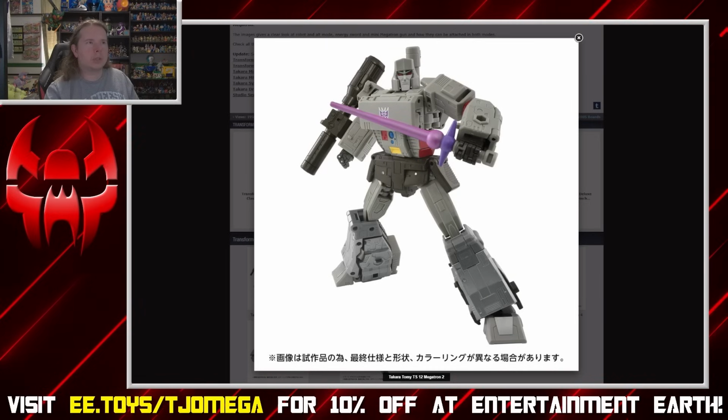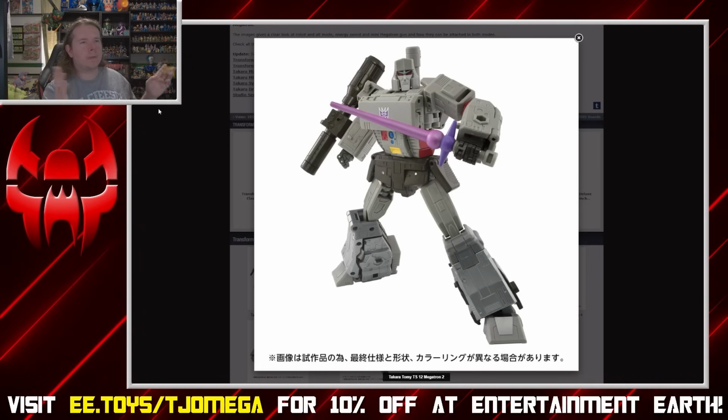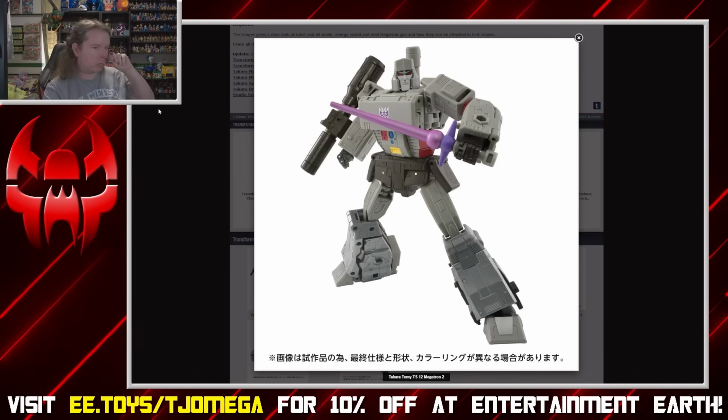Let us get into the stock photo dump that they have for upcoming toys, starting with their reveal of 86 Megatron. We have an official reveal from Takara before we have one of Hasbro, which is a little bit silly. Now there's a fan stream that's happening, I believe, tomorrow. So that does mean 86 Megatron will probably make an official debut. I don't know what else they're going to announce there.